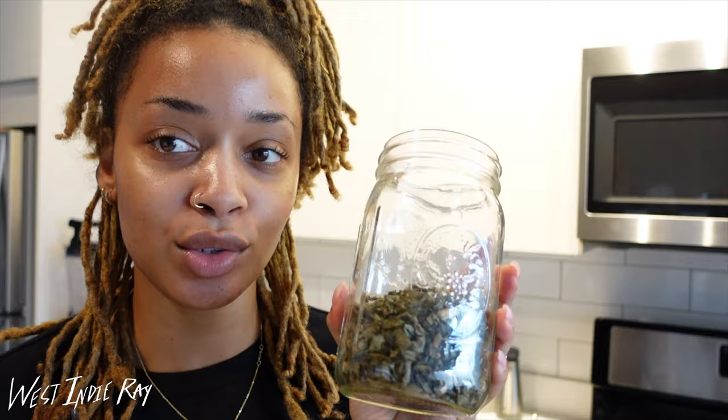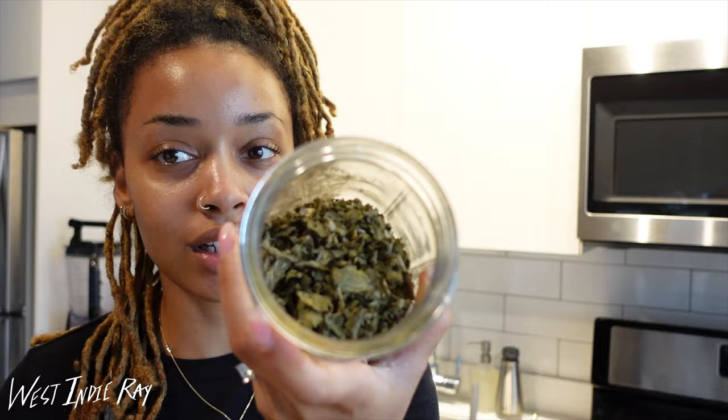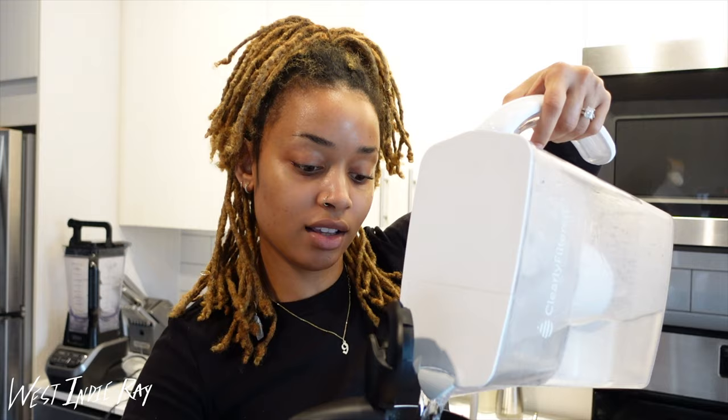You guys always ask me if I still use the remedies that I've been putting y'all onto, and the answer is yes. Today we're doing red raspberry leaf tea. It's really iron rich, so it's good for women's health, and it's really good if you're having cramps or anything like that. All you do is you take your little tea kettle, and then I'm pouring my alkaline water from my alkaline water filter in here.